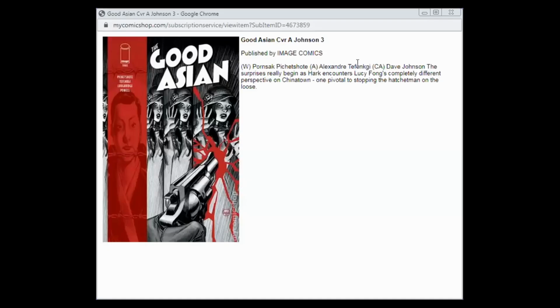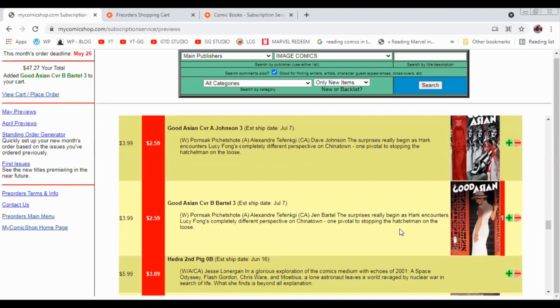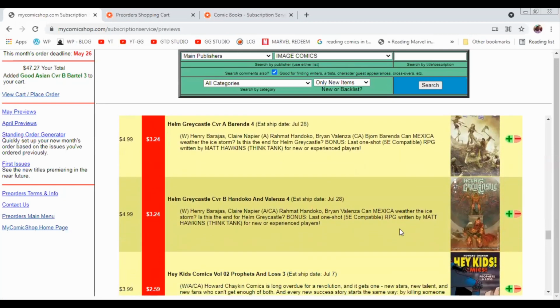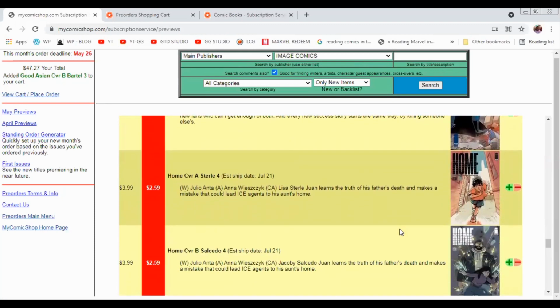Screen share. So there is the Dave Johnson cover. And then here is the Jim. I like that. Yeah, I'm taking that. Jim Bartle, who did the Women's History Month variants for Marvel, which are fantastic. I have 2 of each of those.